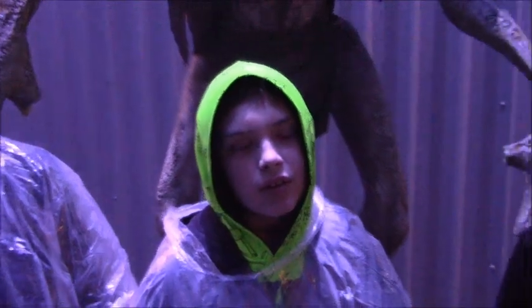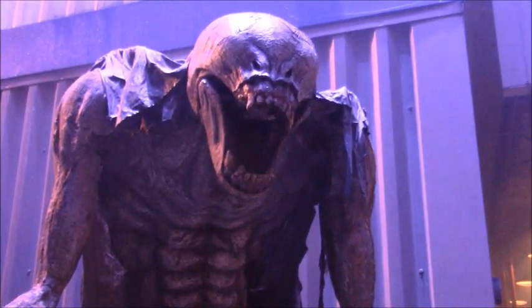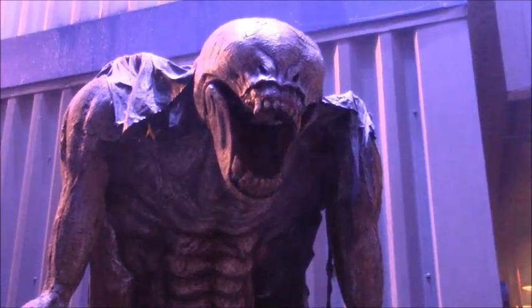I don't think it was executed poorly. I think it was just missing some actors. It had some cool effects. In the end, it had some awesome fog. I love any haunt that just blasts you with fog in there. What'd you think? You should have been in there.